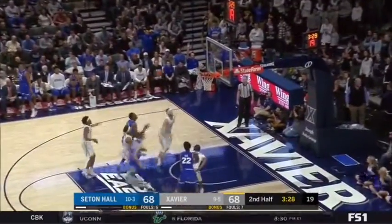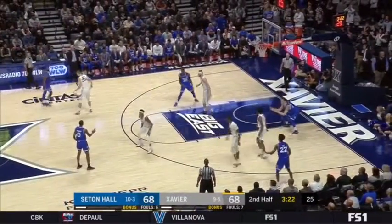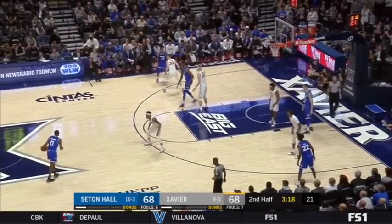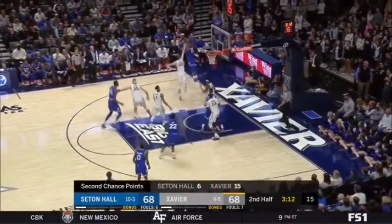Miles Powell for 3. Back rims it. Gill, the offensive rebound. Trying to get rid of it. He does to McKnight. And McKnight says, all right, let's settle down and reset. By the way, Seton Hall on the year is 9-0 when hitting 5 or more threes. They've got 7 in the game.